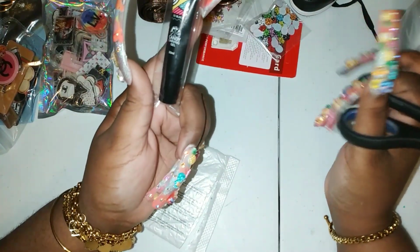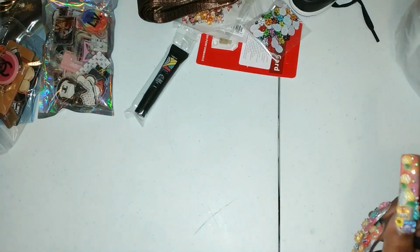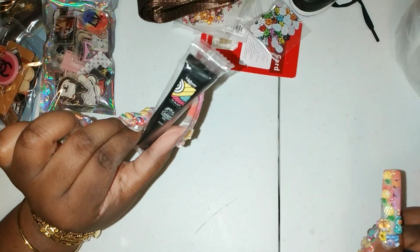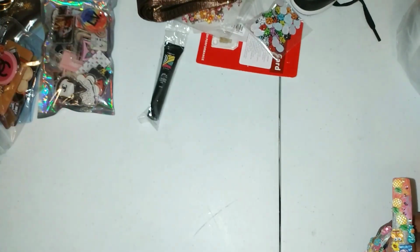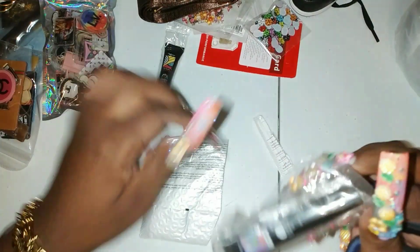And then this is that 3D gel people be using when they be doing the mermaid nails and all that stuff. I got that. It's called Candy Carbon Gel. It's in the color black, and then I also got it in, I think, white or clear. Which one is this one? Clear. So yeah.